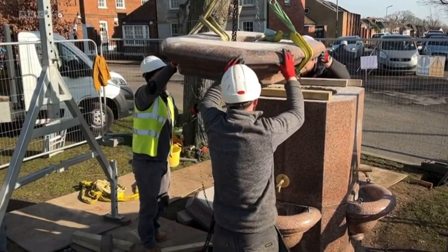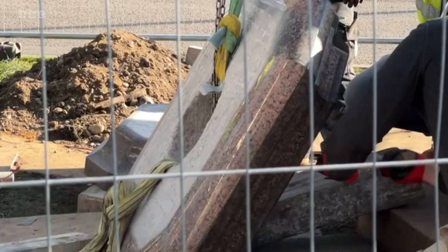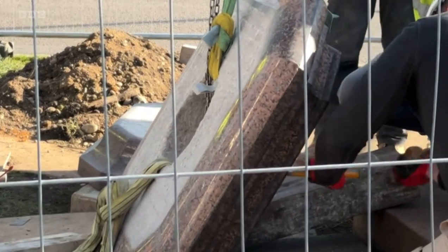I passed the fountain every day and wished it was working. And finally, we can actually see it's going to actually happen. It's costing £30,000, half of which was donated by Heritage of London Trust.